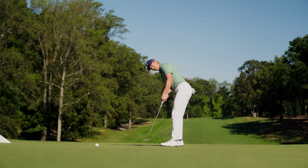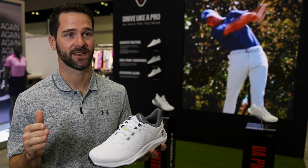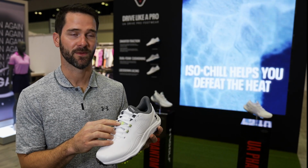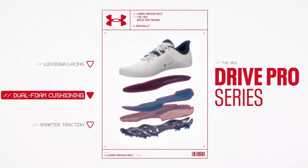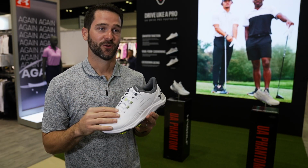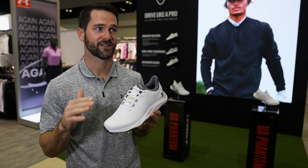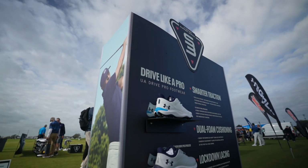We partnered closely with Jordan, but we also partnered really closely with our biomechanist that's based out of France, JJ Rivet. In our work with JJ, we developed the Swing Support System, or S3. Swing Support System, smarter traction, dual foam cushioning, lockdown lacing. In that testing, we had 5 European Tour pros come in and try our shoes versus competitor shoes, and we saw gains up to 14 yards when they put our shoes on. So we said, we've got something here.